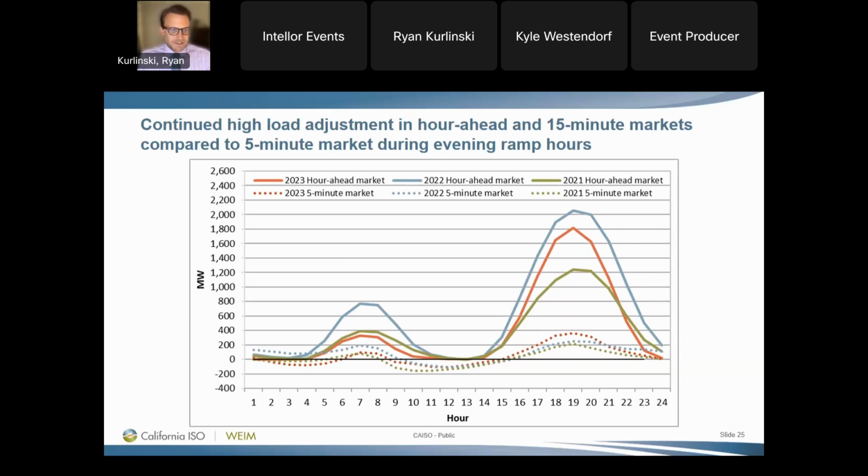So thinking about basic supply and demand, and how that leads to prices: if you have a much higher demand in the 15-minute market, so the operators are increasing the load in the 15-minute market by, you know, 1,400 megawatts more than their increase in load in the 5-minute market, that's going to, on average, push prices to be significantly higher in the 15-minute market than in the 5-minute market. So this operator intervention, again, was a significant contributor to what we talked about in the first few slides of this talk today.